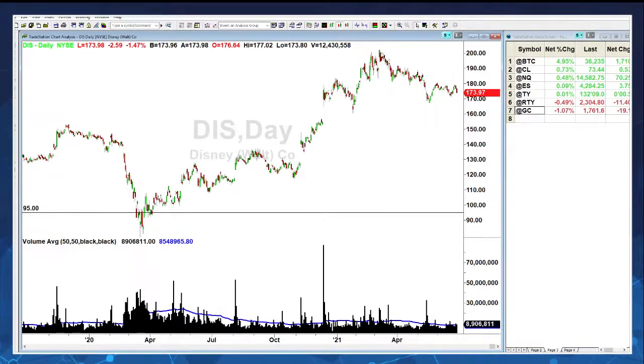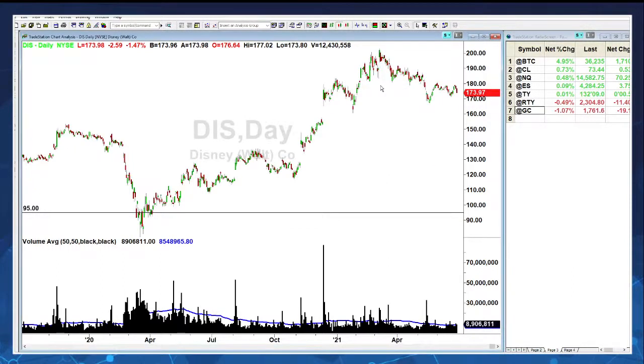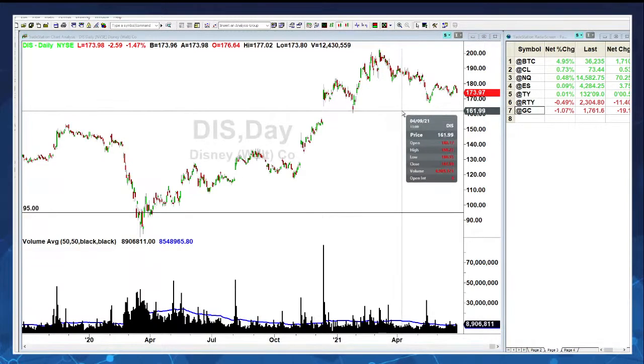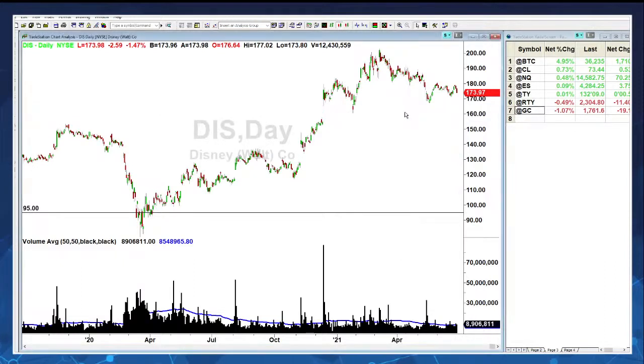Although if you notice what's happening on Disney since early March, you're on a downtrend right now. You're drifting lower and lower and lower. We've come back down towards this neckline, which, God, it's really tricky to say exactly where this neckline is. It kind of moves around. But in that 160 area, that to me would be your line in the sand. But if you got a trailing stop, move that trailing stop up, tighten it up.